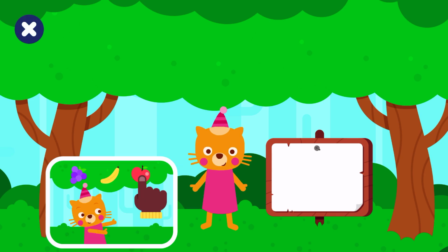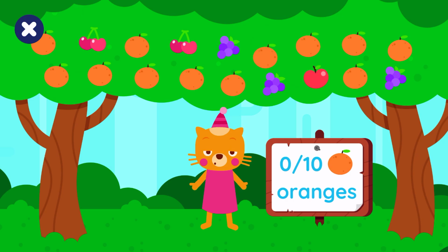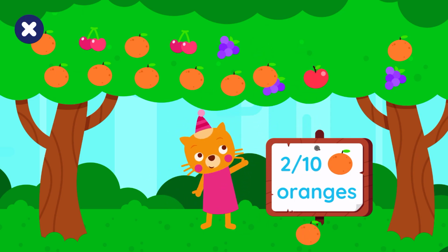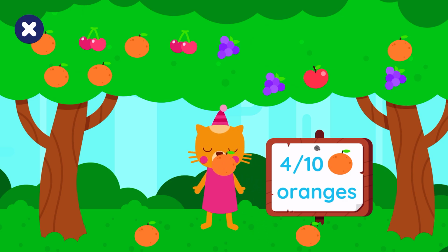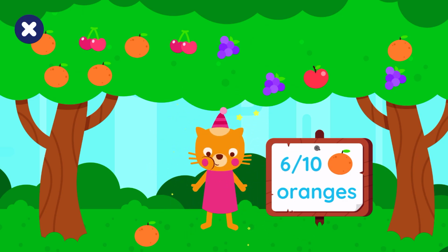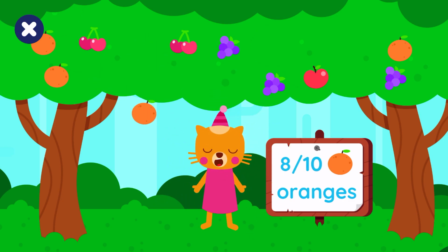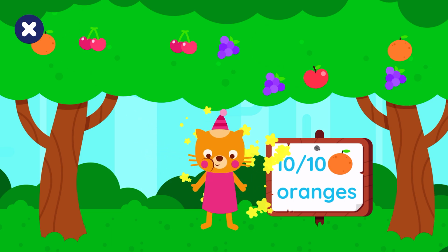Hello, time to eat. Drag the fruit Lisa asks for to feed her. Lisa would like 10 oranges. 1, 2, 3, 4, 5, 6. Good job! You have 7, 8, 9. You are almost done. Just one left. 10.